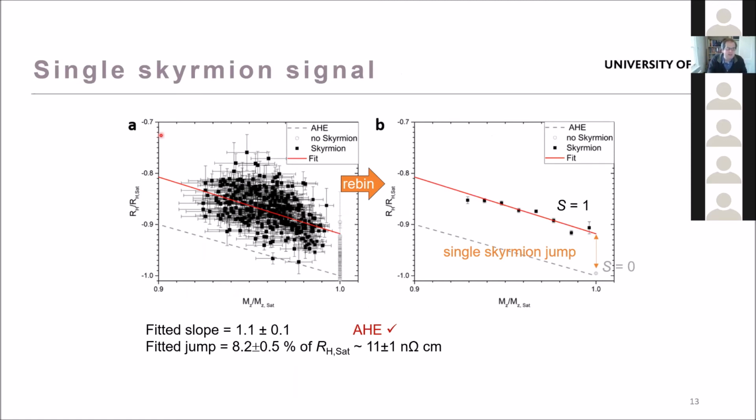So if we look at this figure, it takes a little bit of explaining. This is the magnetization in the disk as determined from the image, normalized to the saturation value of 1. So we're close to saturation here. So this is sort of between plus 0.9 and 1. And then this is the normalized Hall signal compared to the saturation value, going from about minus 0.7 to around minus 1. So we've got this big cloud of points here.